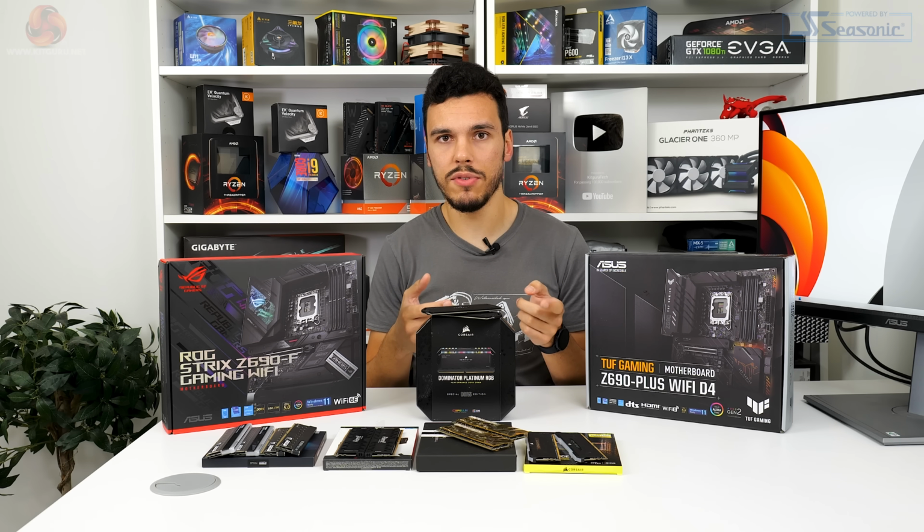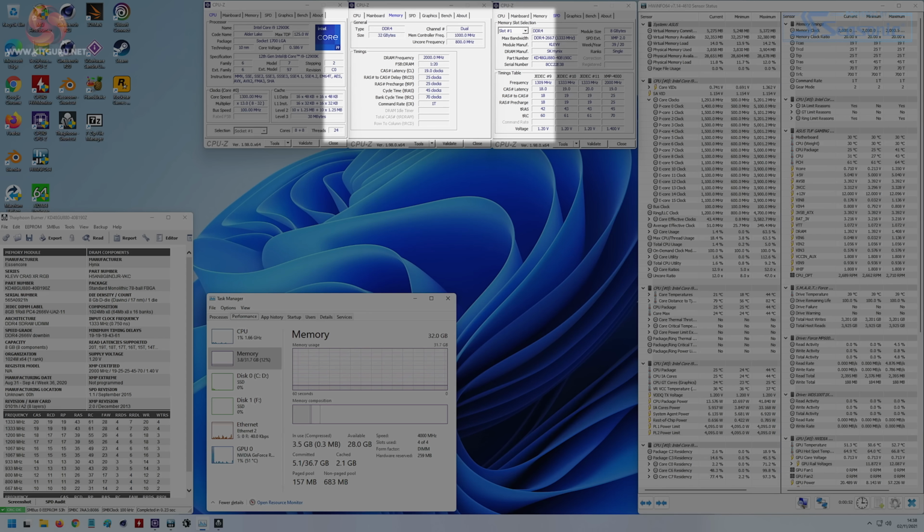But when we were putting in the 4000 MHz and above kits, that would change to gear 2. So we were getting a 2-to-1 ratio. So effectively at 4 GHz memory, you'd get a 2 GHz DRAM clock, and then your 2-to-1 ratio would give you a 1 GHz memory controller clock.